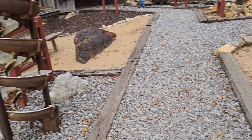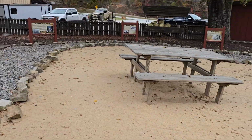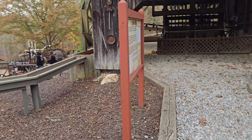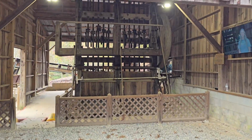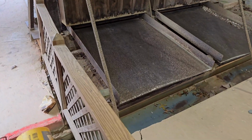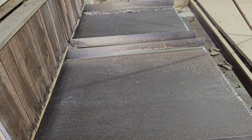We're not going to spend too much time here. We've had some other videos out here where you could see a lot of equipment that they have, but real quick, we'll show you the stamp mill over here. This is the functioning stamp mill that was here on the property for a long time during their commercial mining operation. It's pretty cool. Right here, these were mercury plates. These right here were completely covered with mercury.